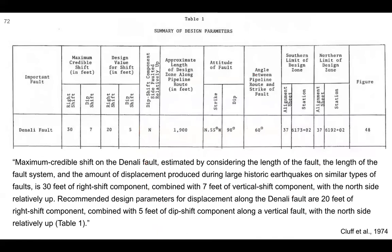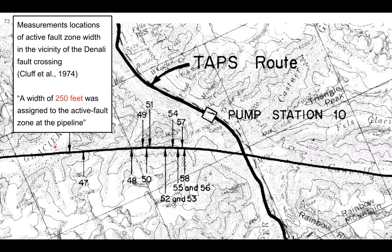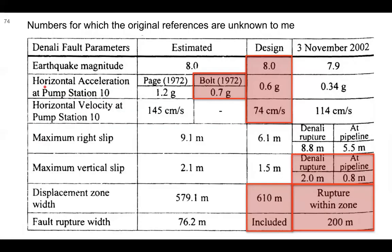This shows the design parameters in that report, where we can get the 1900 feet and some other numbers, as well as the statement in words mainly related to the maximum amount of expected slip and that the design would be slightly less than that. We also saw this 250-foot wide statement of where the expected width of the active fault zone would be at the pipeline within that 1900 feet. That's where that number comes from.